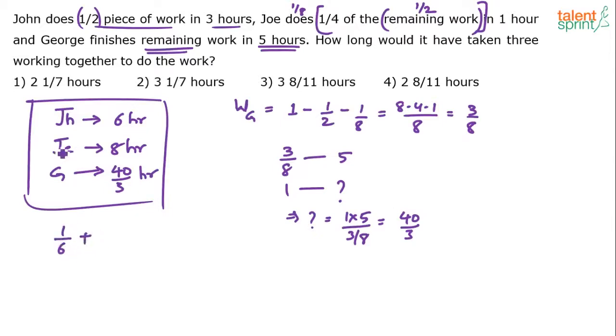What is Joe's capacity? Joe can do the total work in 8 hours, so Joe's capacity is 1 by 8. Similarly, George can do the total work in 40 by 3 hours, so his capacity is 3 by 40, or 1 by 40 by 3, which becomes 3 by 40. So find out the total capacity.